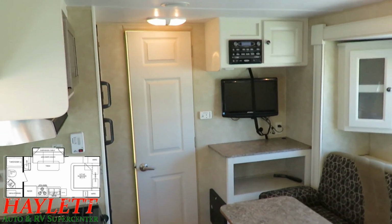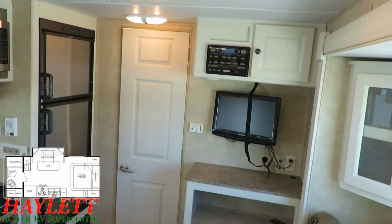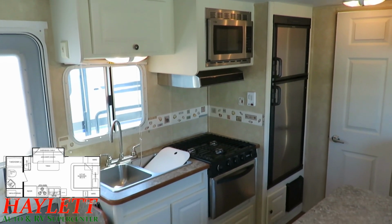DVD, CD player, not Bluetooth. This was made before that time. You see the TV can swing around to be easily viewed from just about anywhere. And how about that full-size appliance package that we have going on here and the stainless bundle?